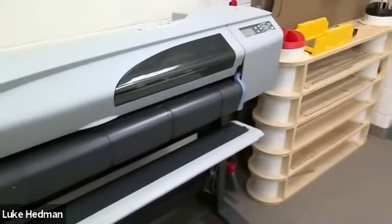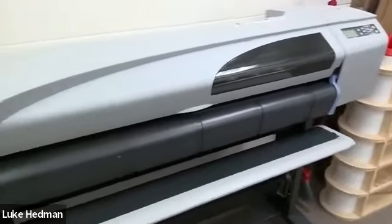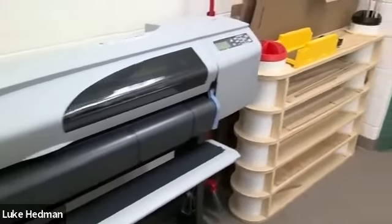Got a plotter donated again. Ferris alumni up in Traverse City gave us that. I think it's still broken, but we've got a very persistent staff member who is gently loving this thing back to life.